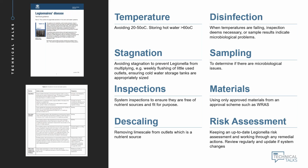The next one we talk about is descaling. So scale is quite simply limescale, or calcium and magnesium salts that precipitate out. You may be familiar with this in your kettle in your house, seeing that white or cream type substance building up on your heating elements. So limescale is not only a nutrient for Legionella bacteria, but it is also a place for the Legionella bacteria to grow within. So there's a heavy emphasis on descaling any outlets and shower heads and anything that creates an aerosol risk to minimize that. And that is done on a quarterly basis.